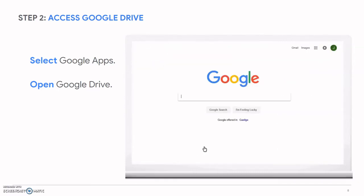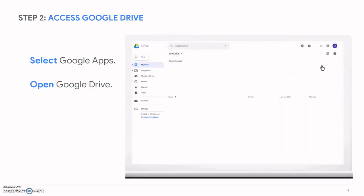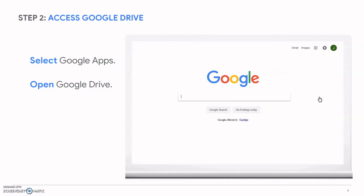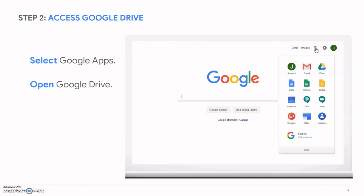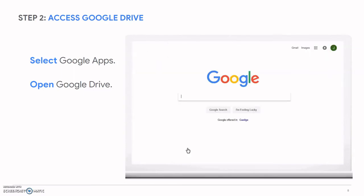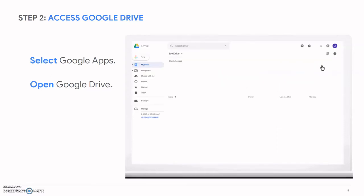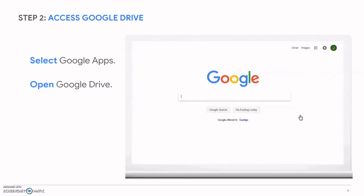Let's take a look at Google Drive first. If you've never created anything with Google Apps before, your drive may be empty. If you have created projects in Google applications, they will all be stored here. You can create new projects from your Google Drive. Google Drive allows you to store, access, and share files like documents, slideshows, forms, and photos in one place.